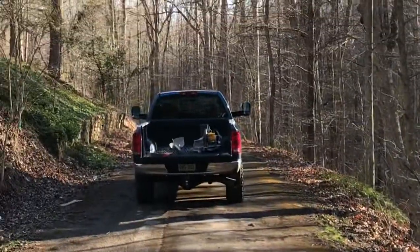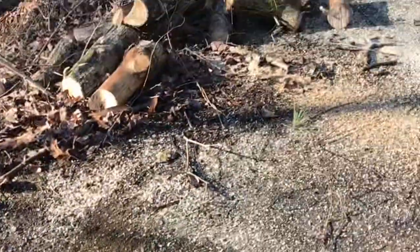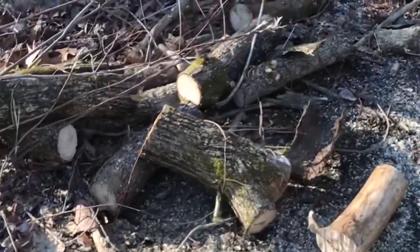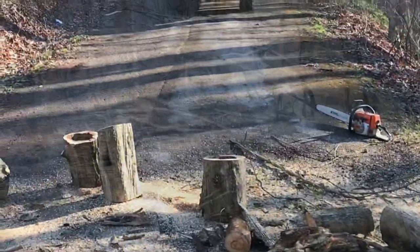Next we head down to the end of the road there in the turnaround area next to where the old guest house was. Tree fell out of root there and dropped across the manhole and made a big mess there. So I'm gonna get this stuff cleaned up and then head down to the other end of the road and work on that one for a bit.